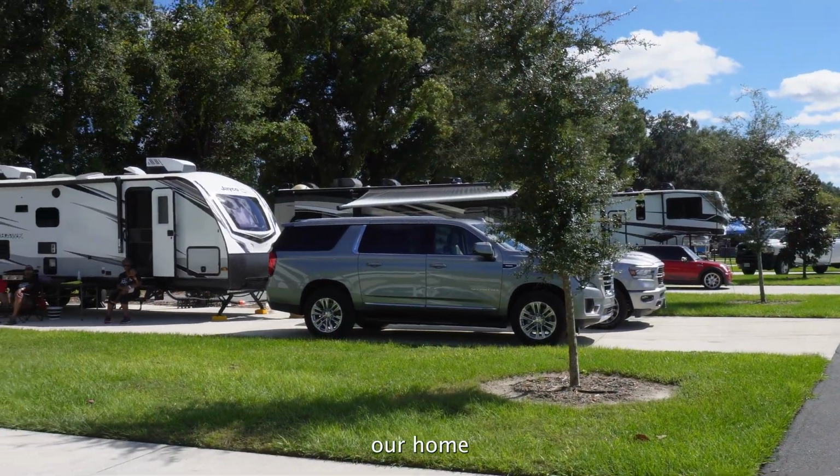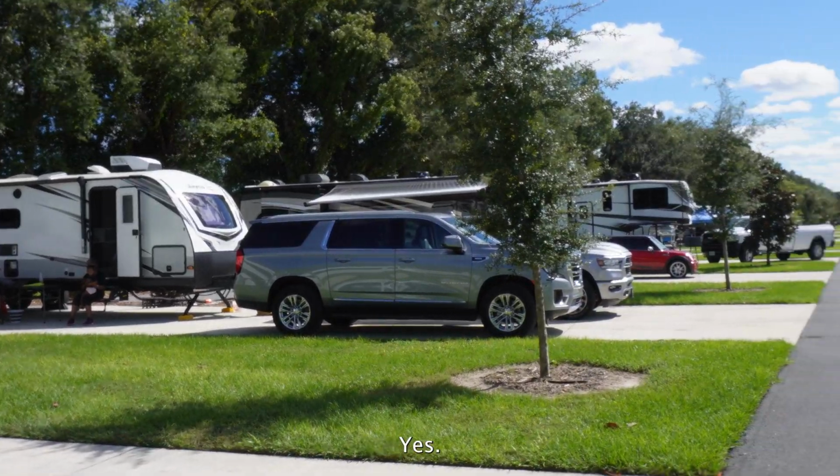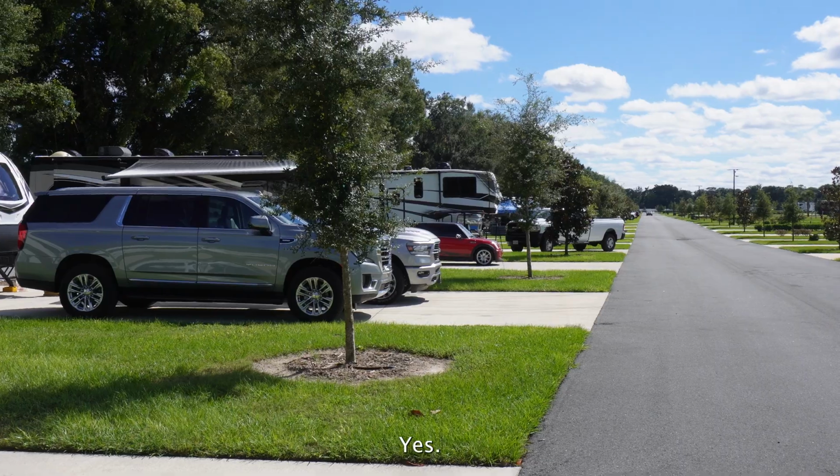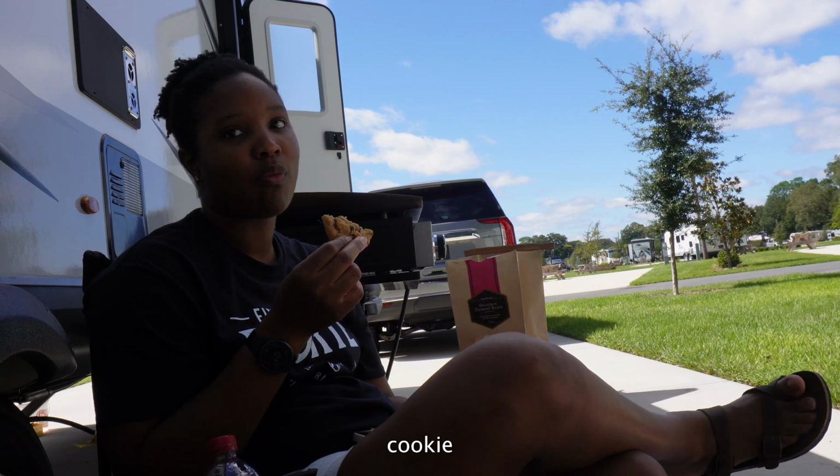And this is our home for the weekend. Yay! I've got oatmeal raisin cookie.